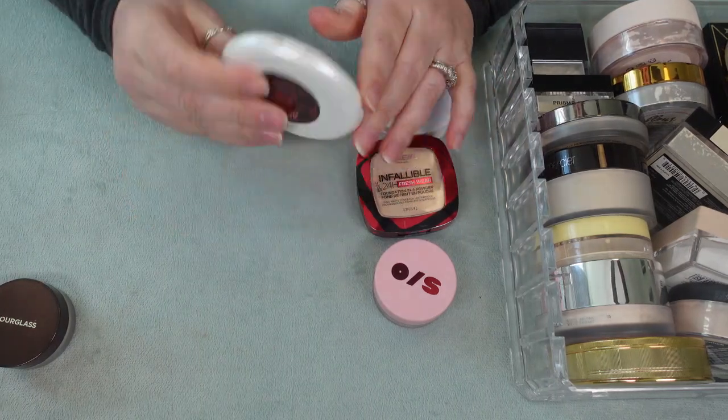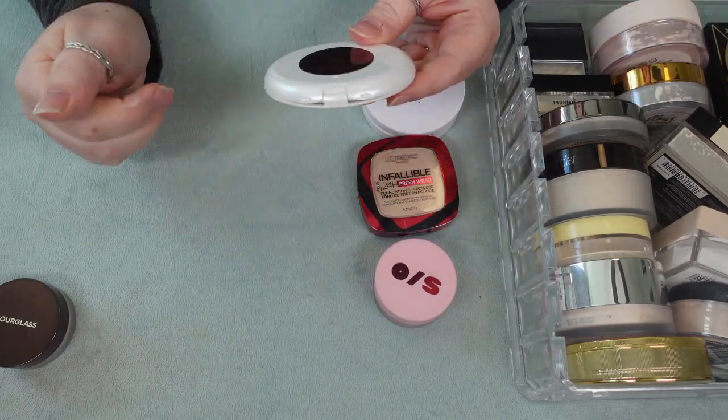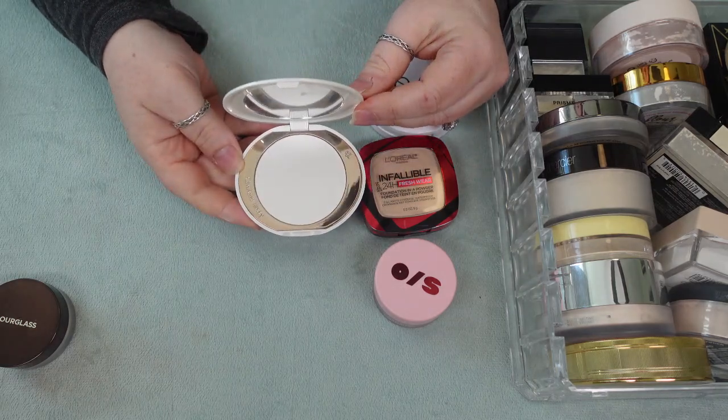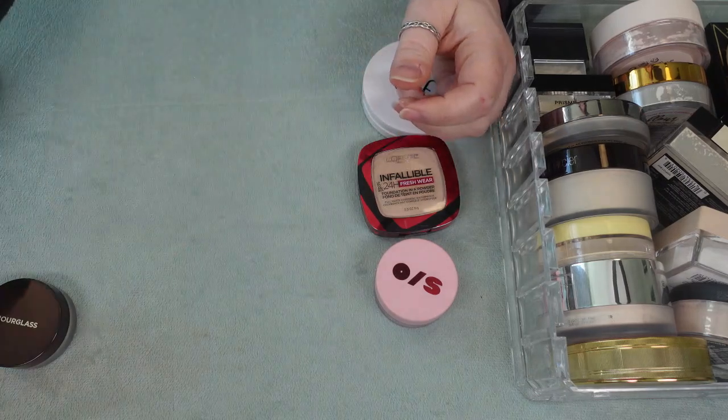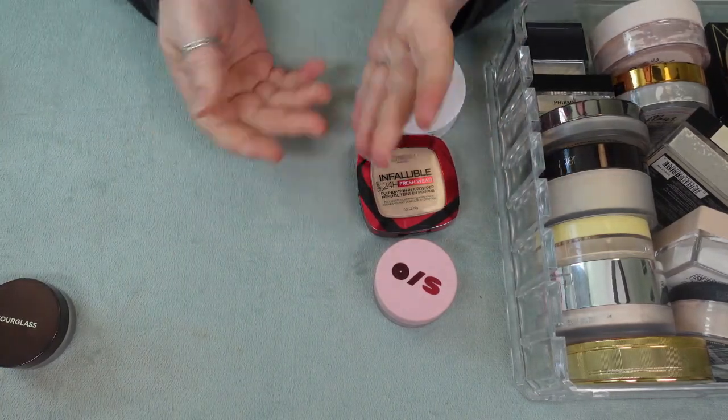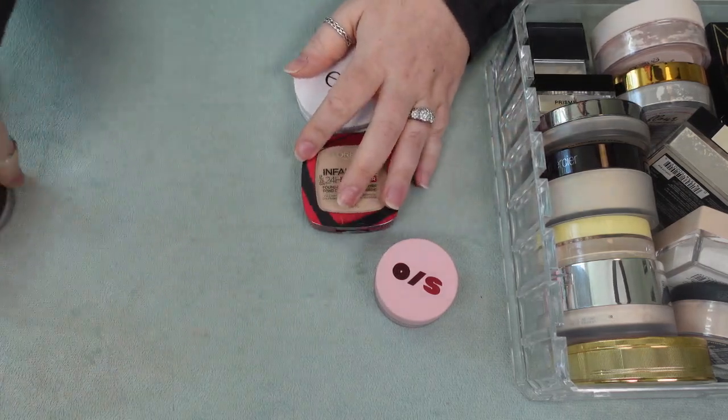Then I have the one from Charlotte Tilbury. It's the Airbrush Brightening Flawless Finishing Powder. It's the white one. I just don't use powders like this. So I'm gonna declutter it. It's not like it's bad, it's just meant for under the eyes. And I mean, I use one powder all over my face, so.